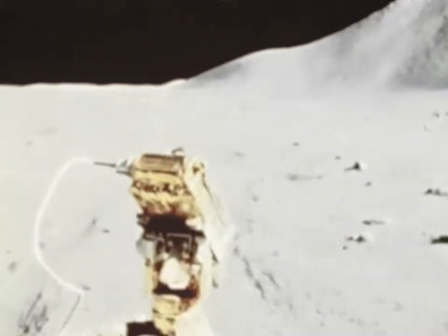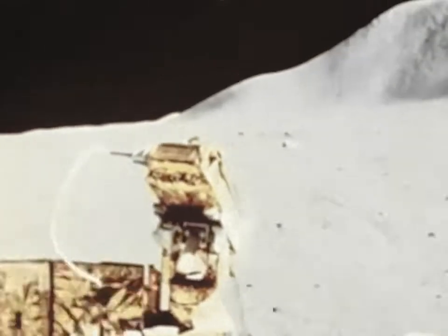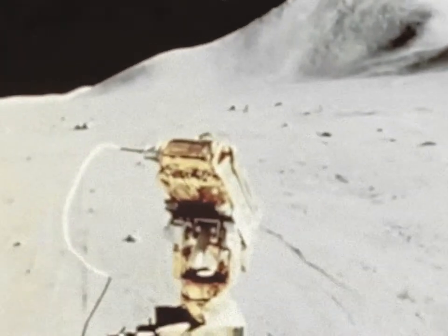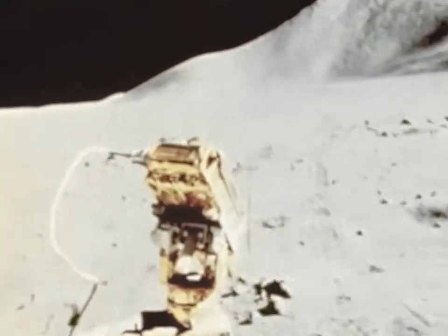The vehicle still had about 80 kilometers of driving capability remaining when it was parked after the final traverse. The navigation system performed well, averaging a miss distance of only 0.1 kilometer upon return to the lunar module after each traverse. All in all, the lunar roving vehicle proved to be, in the words of astronaut Scott, about as optimum as you can build.